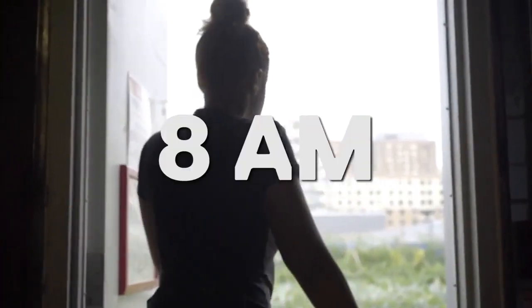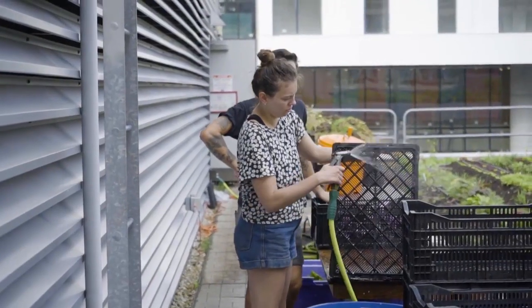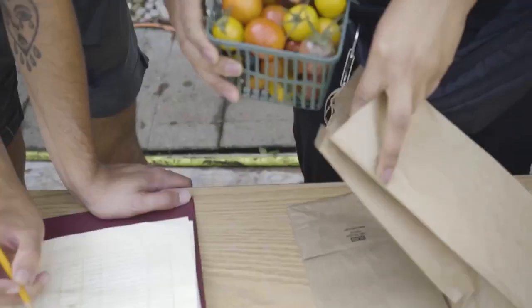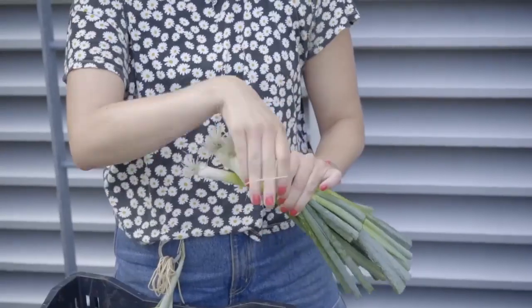So Tuesday morning, the crew meets at 8 a.m. We go over the harvest projections, divide up the list to get ready for our Harvest Share pickup. We have 25 people who come on Tuesday and 20 on Friday. We got to keep moving quickly to get those bags packed and ready to go. So we sharpen our knives, we bunch our elastics, and we get out into the field and start picking.